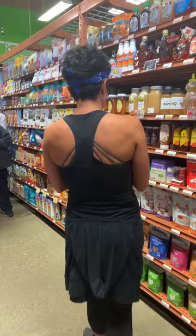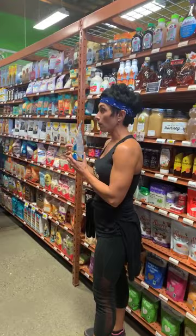I use coconut palm sugar a lot for baking. It has a lower glycemic load, so it doesn't spike your blood sugar as much.